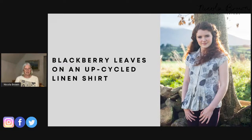You saw this one yesterday, for those of you who were here yesterday, and that's blackberry leaves on an upcycled linen shirt. And blackberry leaves, raspberry leaves, and rose leaves are usually fairly reliable for eco printing. So now I'm just going to go back, answer the next few questions, and then we'll call it quits if that's okay, because I do need food.